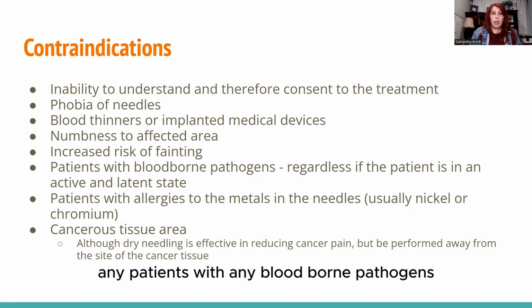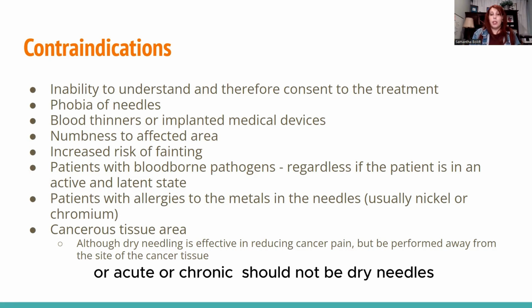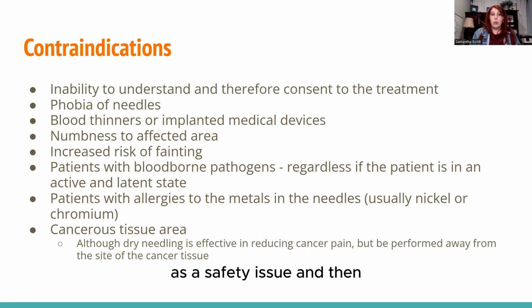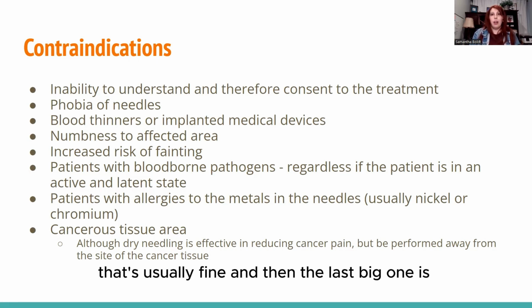Unfortunately, any patients with any bloodborne pathogens, regardless of whether it's active or latent or acute or chronic, should not be dry needled as a safety issue. And any patients that have allergies to the metals in the needles, mine are usually nickel or chromium, should not be dry needled if it's a large allergic response, that isn't a great thing to do. If you have a tiny bit of allergic reaction to it, that's usually fine.